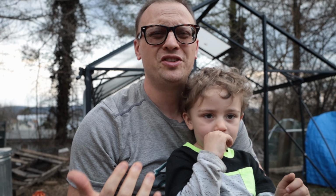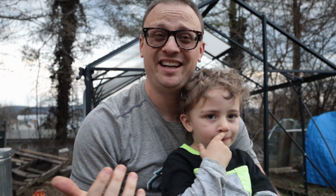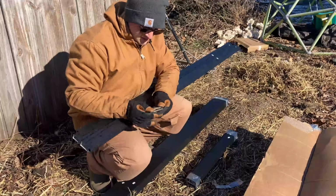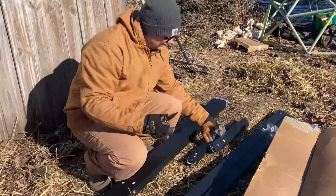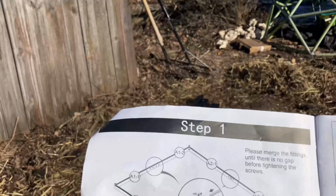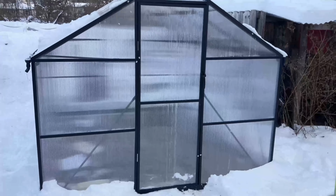We got off to a rough start this year, which was initially exciting when we installed a new greenhouse right behind me here that's totally broken. But a few brutal windstorms damaged our greenhouse, which we're hoping to get replaced by the company that makes it, but that's a whole other story.